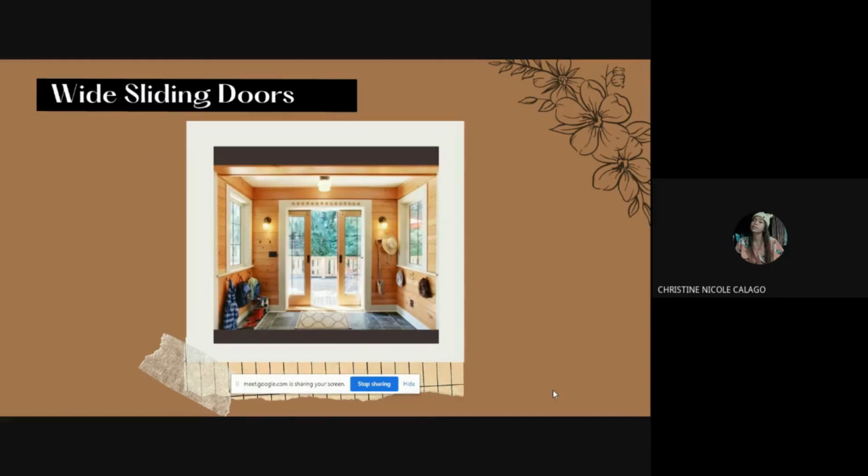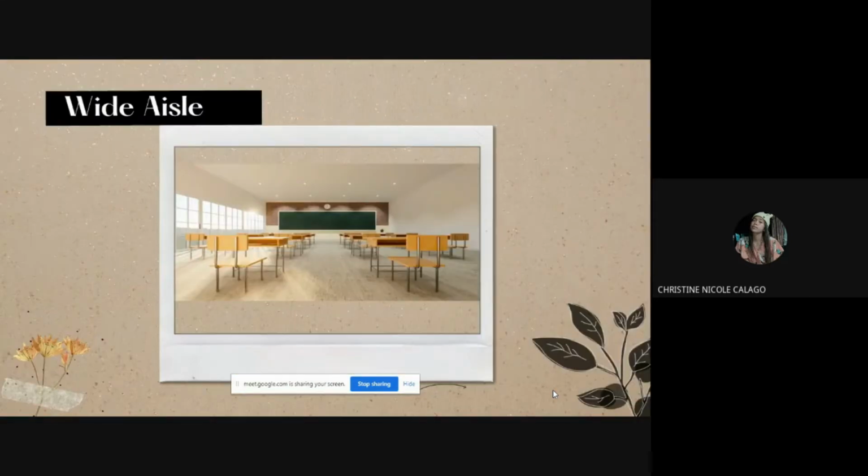So the second one is wide aisle. So we tend to call it a passageway. It is more likely a wholesome way to make the students move freely as well as for the benefit of the majority and for them to actively participate in class activities and promote an engaging environment.